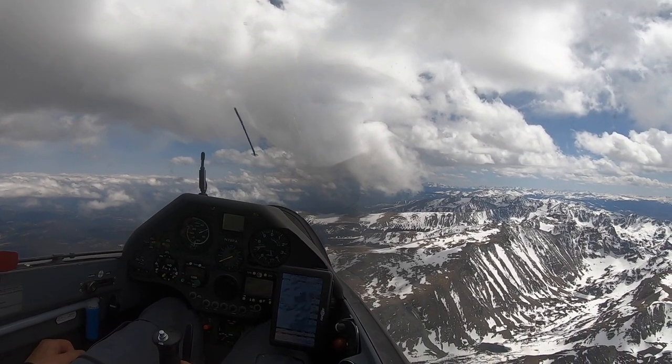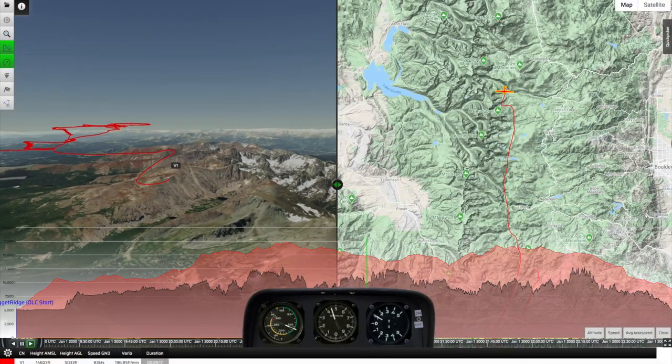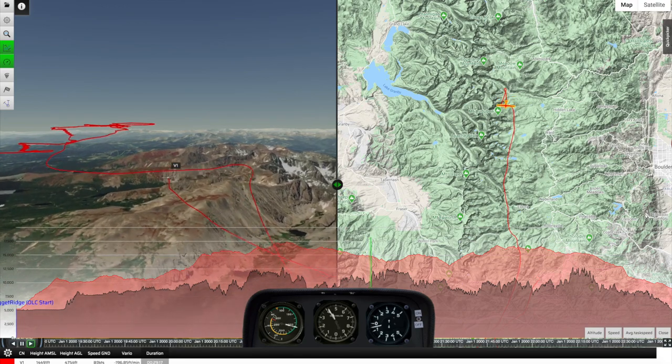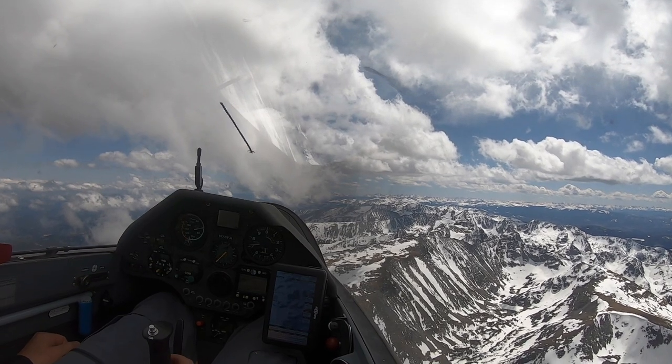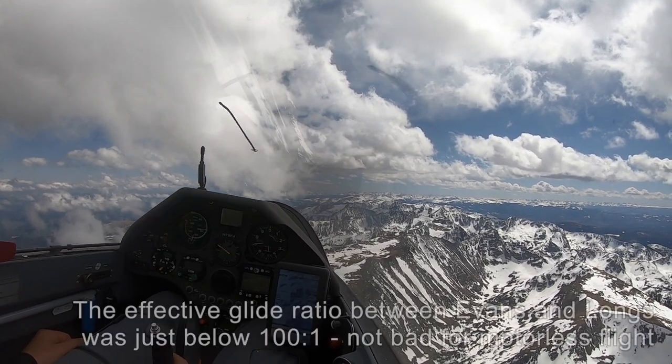So we're still at 14,700, so we left Evans at 17, so lost about 2,000 feet over that stretch, which means we've been flying in good air all the time.